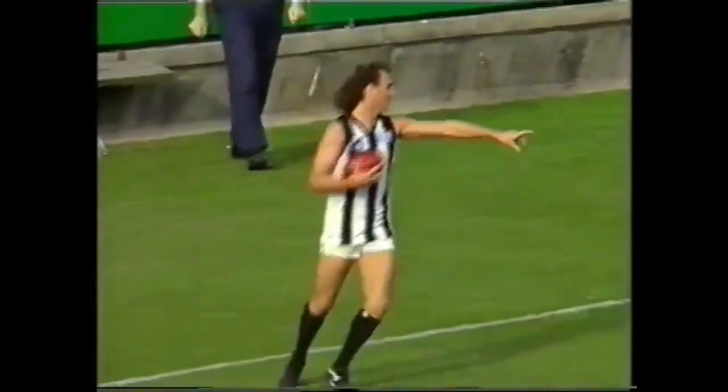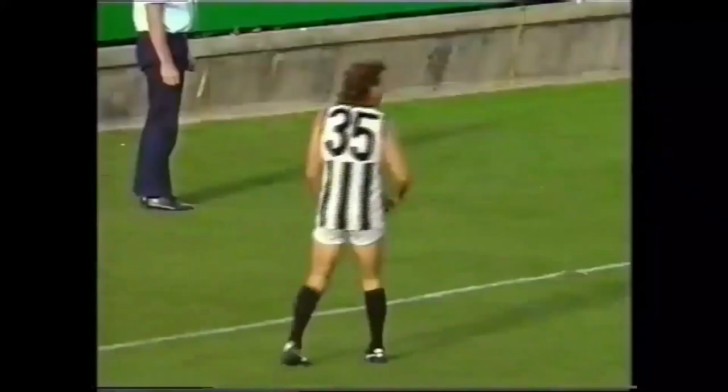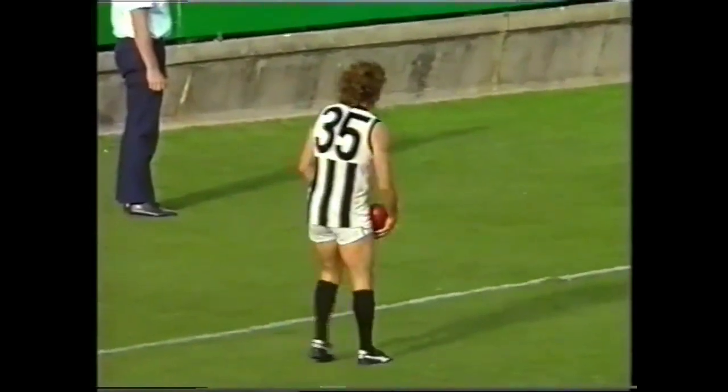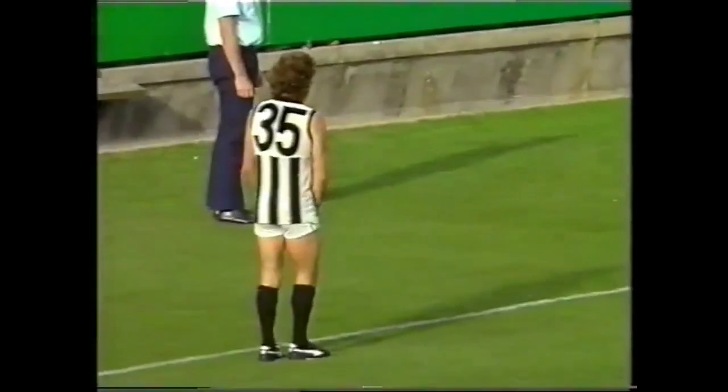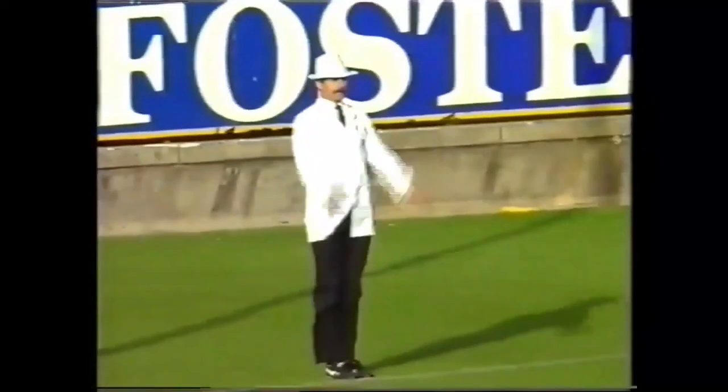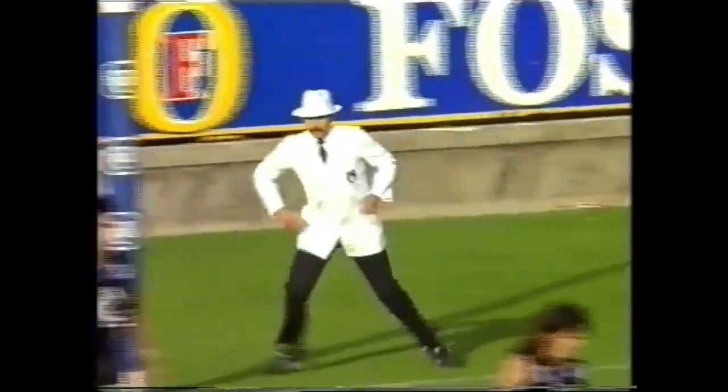I think Jesselenko made a bad move. Well, Daicos has got the ball. He's a clever player. I'd back him for a goal here for sure. He'll run out to the right. He'll do something magical. Yes, out to the right. Hook it back. Has he put it through? Yes, it's a goal to the Magpies.